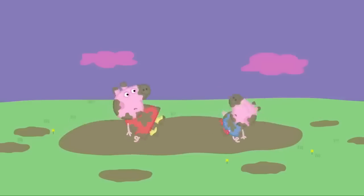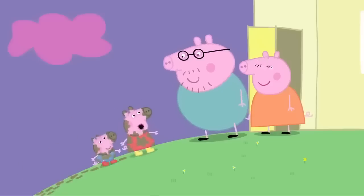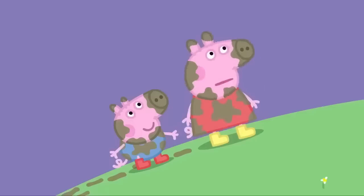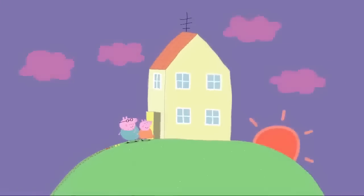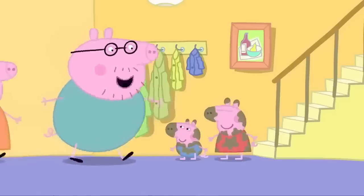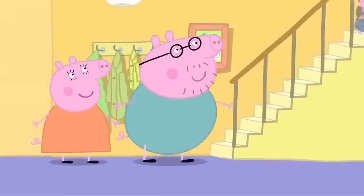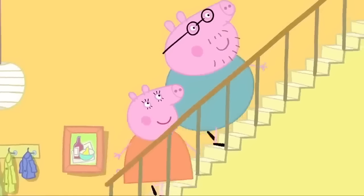Peppa! George! Bath time! Daddy, Mummy! We found the biggest muddy puddle in the world! I can see that. Quick, into the bath. Oh, can't we just play outside a bit longer? No, it's bath time. Are you and George feeling sleepy? No, Daddy. We are not even a tiny bit sleepy. Peppa and George might not be sleepy, but I am. Me too.